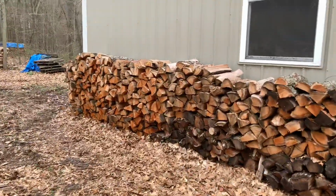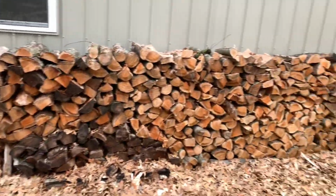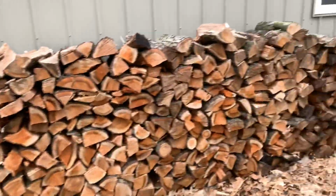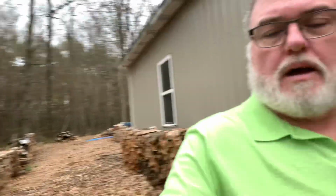Then right here, this is more of my cherry. When I got that restaurant and they were ordering about every 2 or 3 weeks, I had to stock up on it, and Darren stocked up on it. And then a couple weeks ago, the restaurant closed. April 9th was their last day. But I can still sell it.